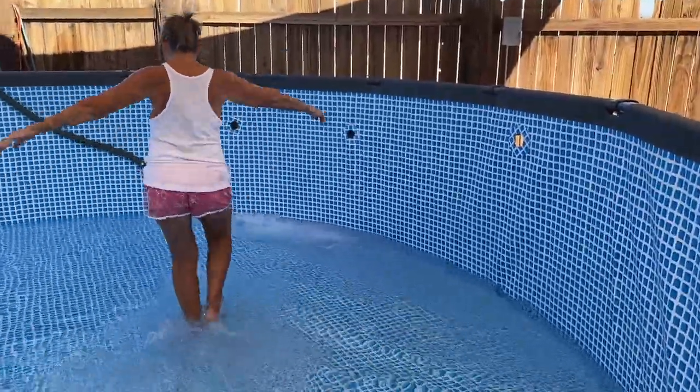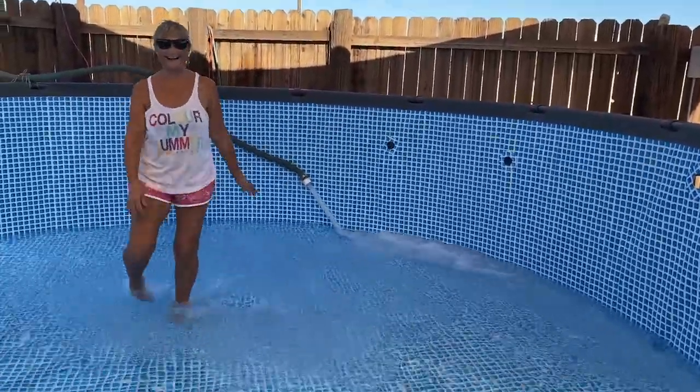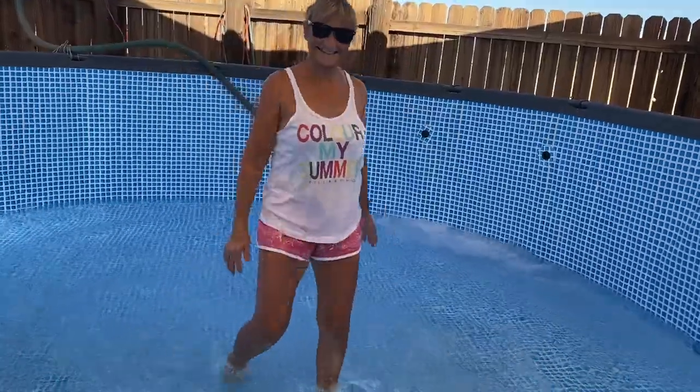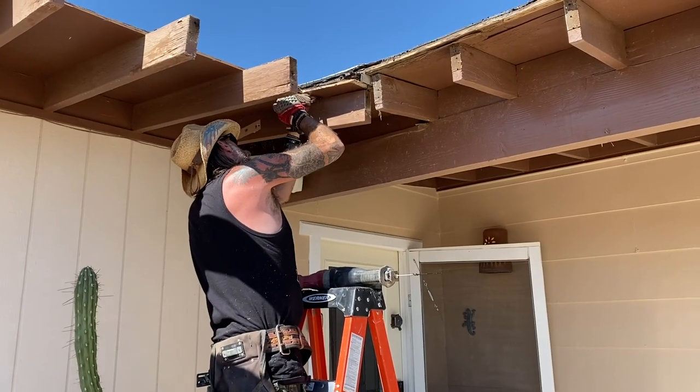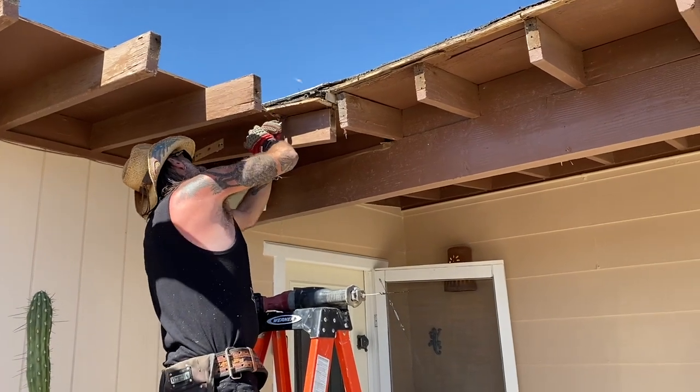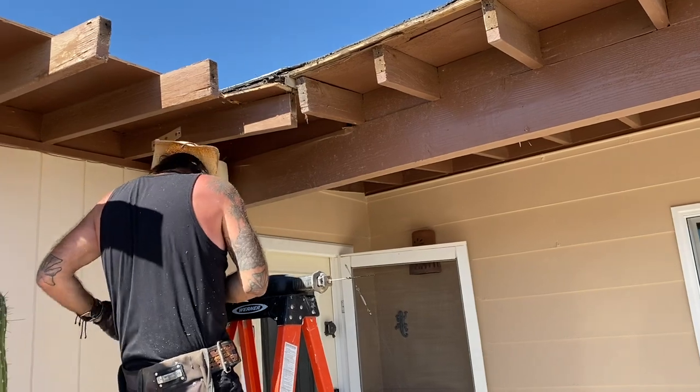Okay, Jane had to be the first in the pool. And look at her now, she's loving it. She's already slipped over three times. Probably nailed. They've nailed the hell out of the place.